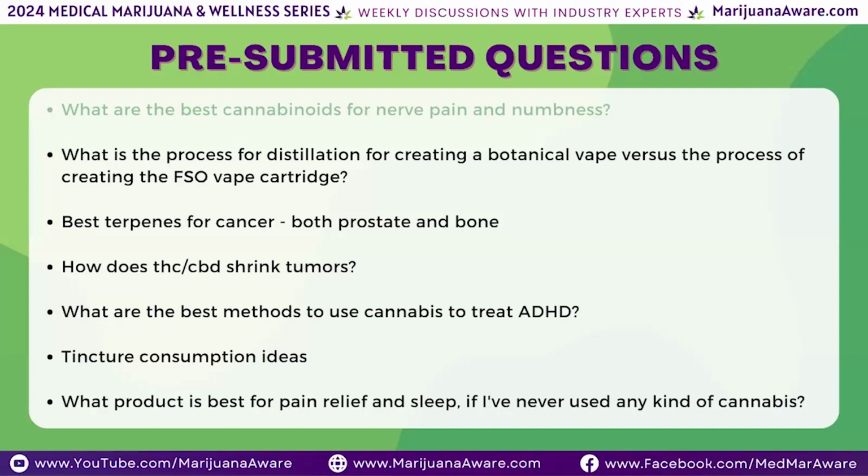I want to express that FSO, full spectrum oil, also known as Rick Simpson oil, is not to be inhaled. It can actually promote inflammation of the lungs and be very damaging. FSO is to be used topically and or orally or ingested only. Please, please, please do not inhale FSO. The reason is, and to answer the question, the process of distillation for botanical vapes, there's different methods.